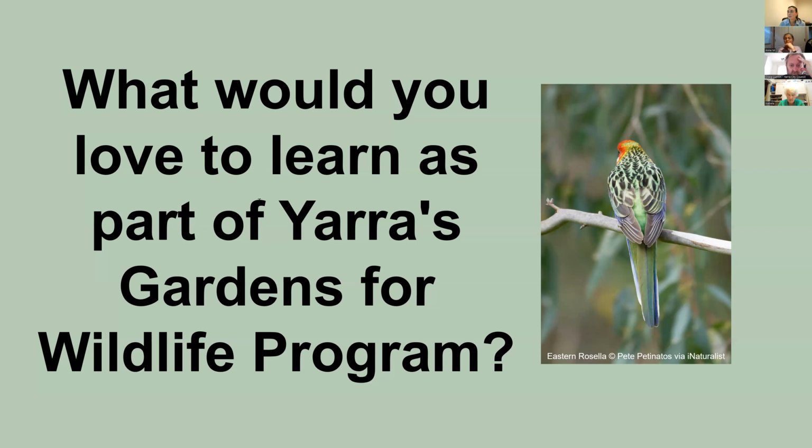Does anyone want to say what they'd like to learn as part of the program? Can grow in shady garden. How bad is salvias? Isabella, good point. I also have a very shady garden. It's a good one. Could I answer that?